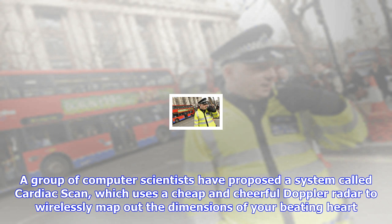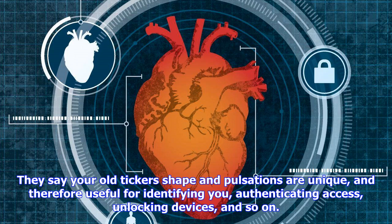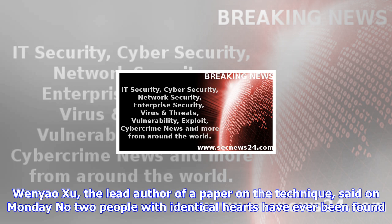Wenyao Xu, the lead author of a paper on the technique, said on Monday no two people with identical hearts have ever been found. And people's hearts do not change shape unless they suffer from serious heart disease. To test their radar design, the team conducted a study of 78 people. Their technology scored a 98.61% balanced accuracy with an equal error rate of 4.42%.